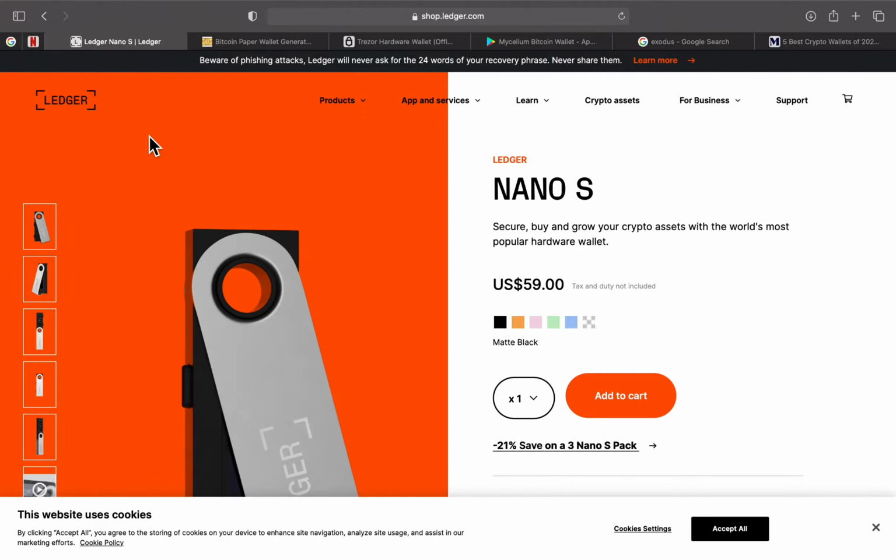So, when it comes to choosing wallets for crypto, there are a lot of different options. I'm going to break it down into three different categories just to simplify everything. Number one, you have what people call cold wallets. Cold wallets are pretty much the safest way to store your crypto.